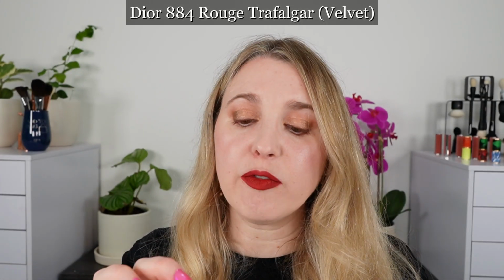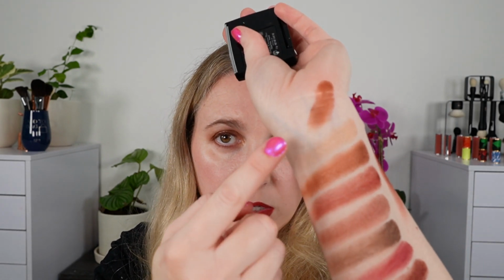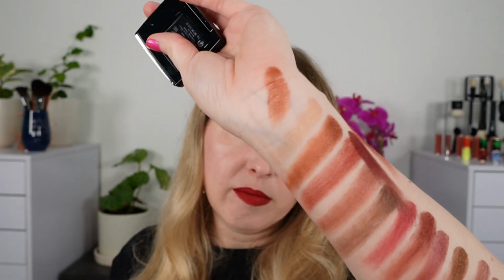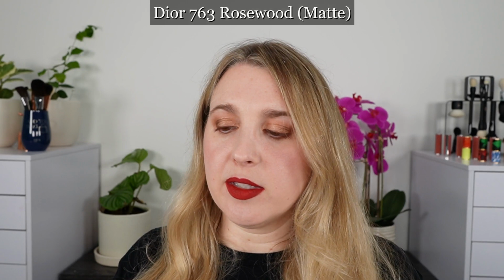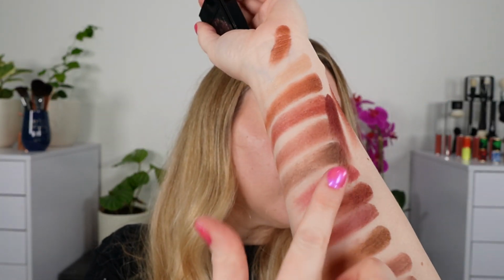These are their mono shadows. This one here is number 884 Rouge Trafalgar. This is in the velvet formulas. These are going to be different finishes, but I wanted to show you how the colors compare. So up here we're looking at the Dior palette. Let's try to squeeze that in right there. You can see this is going to be more burgundy. There's also another matte shade here. This is 763 Rosewood.